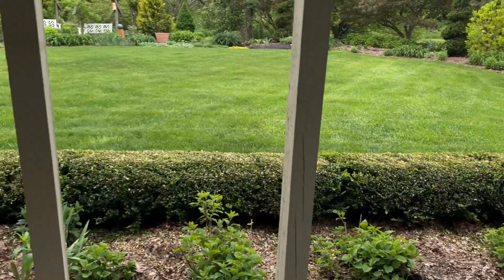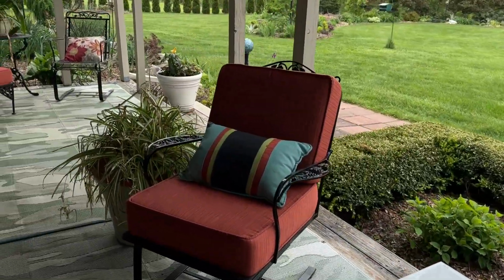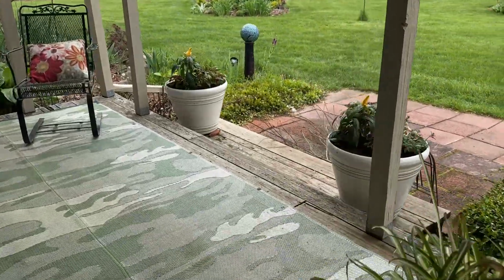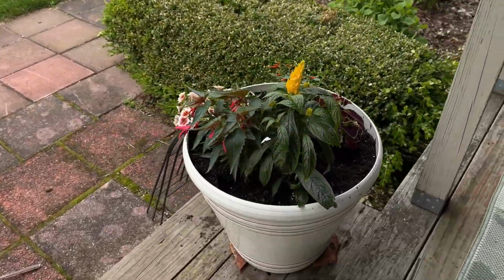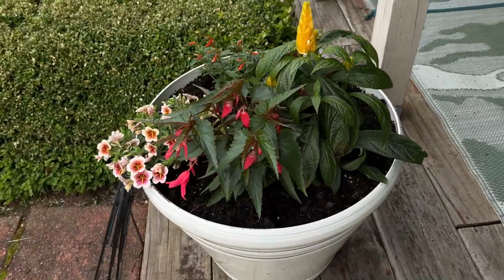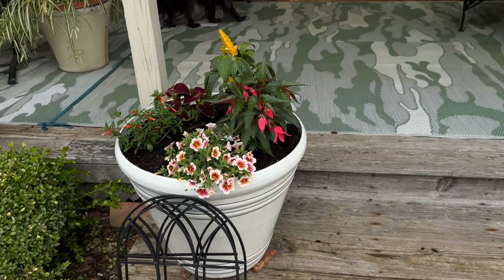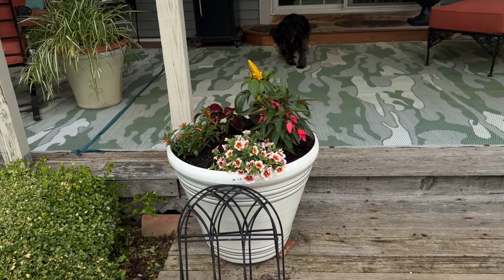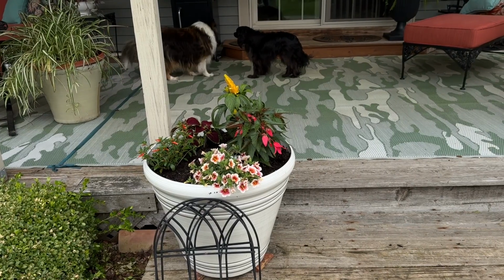But as you come around here, whoops, went a little too fast, sorry. I do have 2 planters here that I potted up that have tender annuals in them. And I'll be doing a video on what I did with these in a little bit. But let me switch the camera and we'll talk about how we're going to protect these.